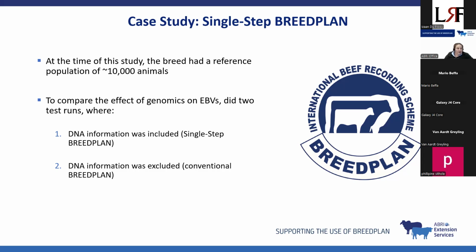So that we could see what effect genomics was having on the EBVs, we did 2 test runs. We did one where DNA information was included, so a single-step BreedPlan evaluation, and we did another run where DNA information was excluded. That's our conventional BreedPlan analysis. It's important to note that we did that on the same data set. We didn't look at, say, a July analysis versus an August analysis, because we know that additional animals and additional performance data come in each month. It was the same analysis, same animals, same performance data. It was just whether or not we had genomics included.